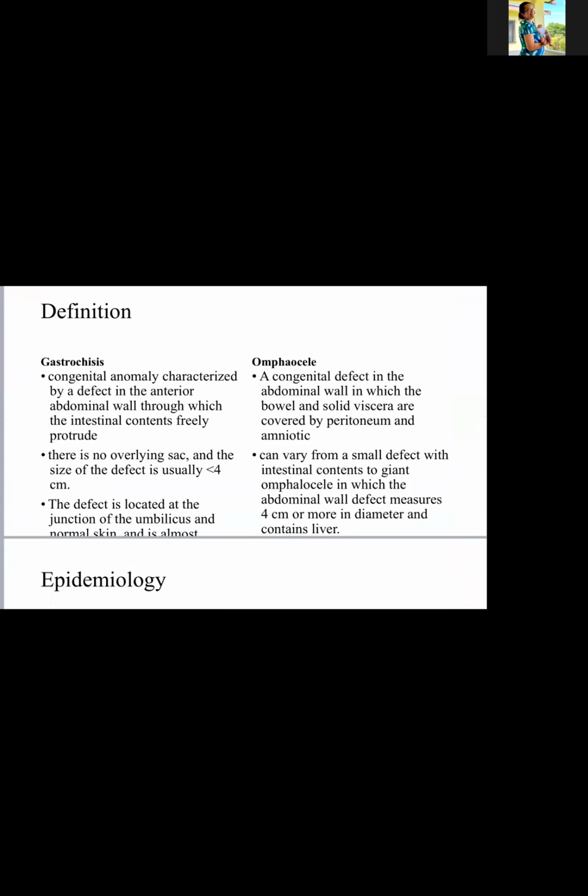So I'll be talking on gastroschisis. The definition is a congenital anomaly characterized by a defect in the anterior abdominal wall, through which the intestinal contents freely protrude. Compared to an omphalocoele, there's no overlying sac. Usually the defect for gastroschisis is less than 4 centimeters, but for an omphalocoele, there can be a small omphalocoele where the defect is 4 centimeters and less, or a large omphalocoele, which is more than 4 to 5 centimeters. For gastroschisis, the defect is usually at the junction of the umbilicus and the normal skin.